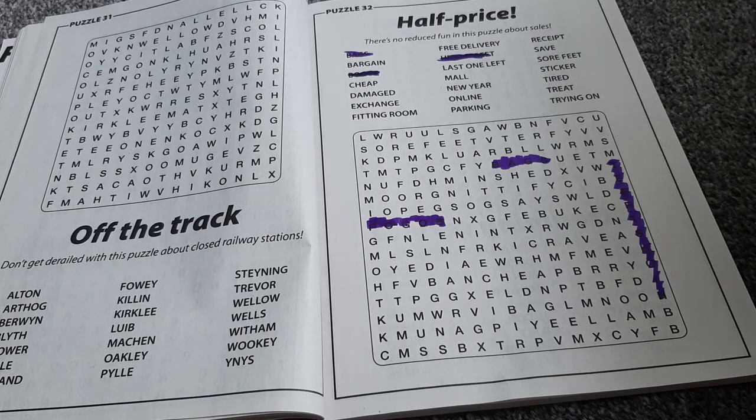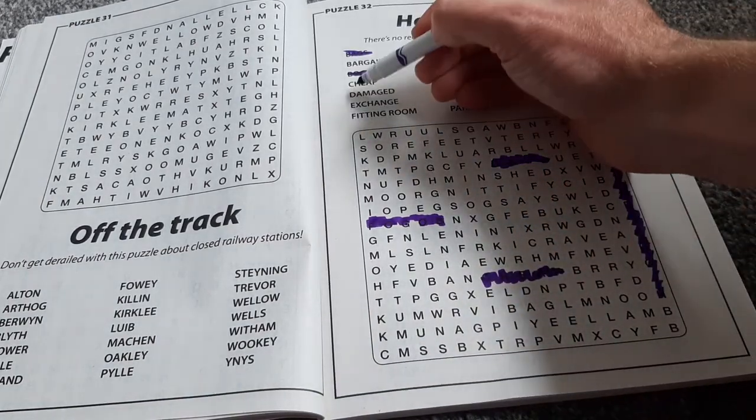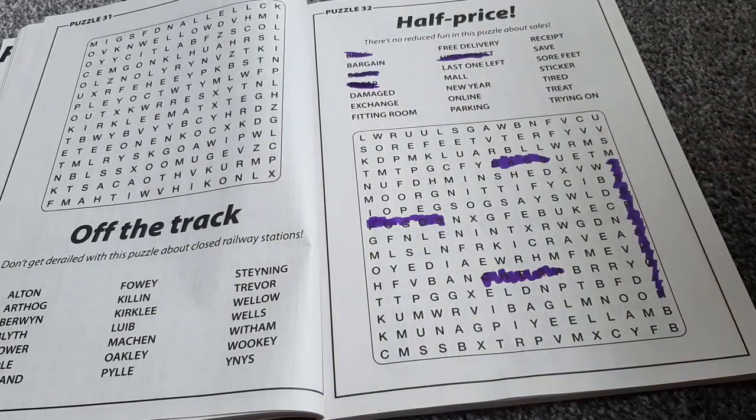It's obviously, it stands for buy one, get one free. Everyone likes a bog off offer. Cheap.